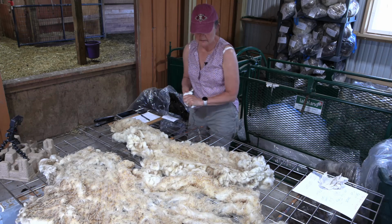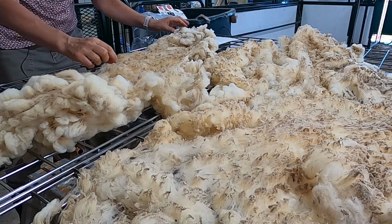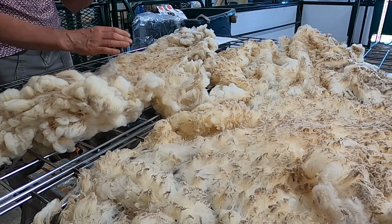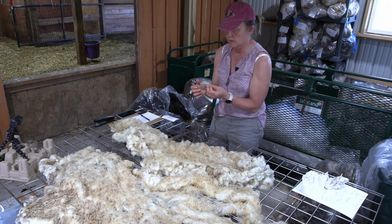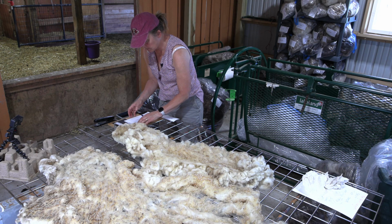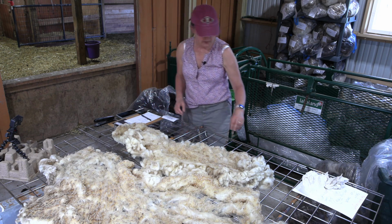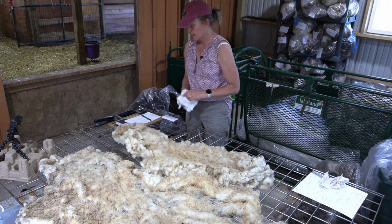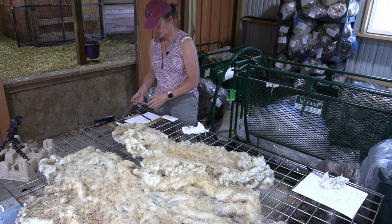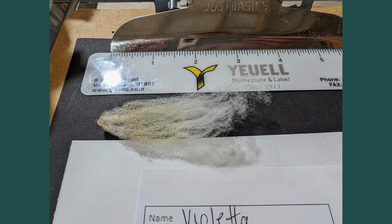And then I'm going to pull one sample out for me to keep for my records. So as I'm thinking about and talking about my sheep and making decisions about them, having a nice little sample like this gives me a little bit more data to help me with whatever it is I'm trying to accomplish. So that's about a 2.5 staple. Beautiful crimp. So I'm going to staple that to the card.